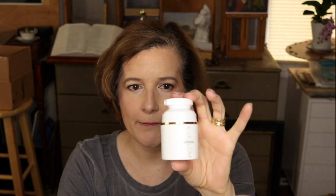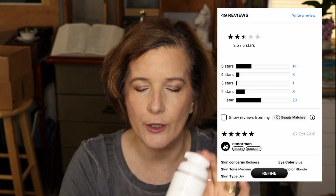Now, if you look this product up on Sephora, you'll notice that the views are very bipolar on this product. Either people love it or they hate it. So I was willing to approach this product with an open mind. However, I feel I fall pretty solidly in the camp that does not enjoy this product because of the stench.